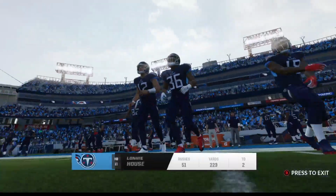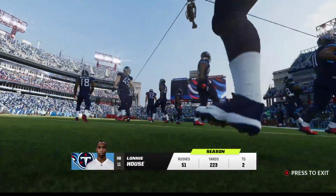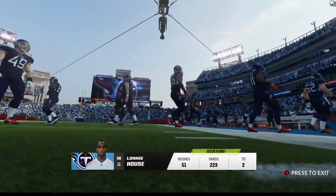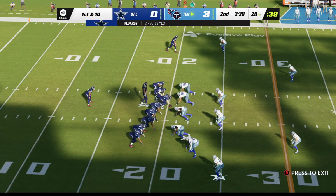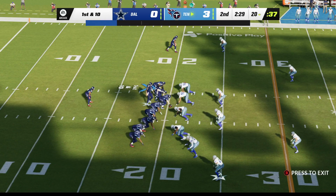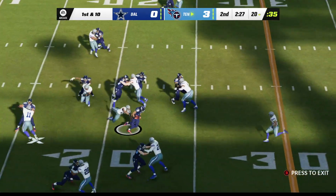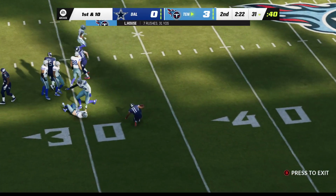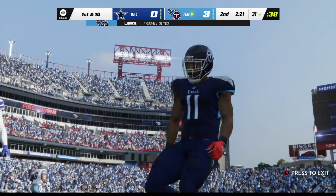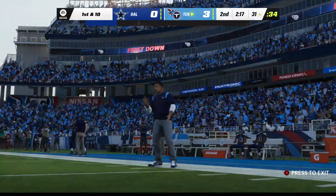So here are the Titans to take over on offense. They've won 2 straight, and they lead this one as well as they come up on 1st and 10. They'll start this drive out on the ground. Nice footwork at the 25. And he's got it past the 30 before he's hit and dropped. The drive starting with a 1st down, 11 yards on that pickup.